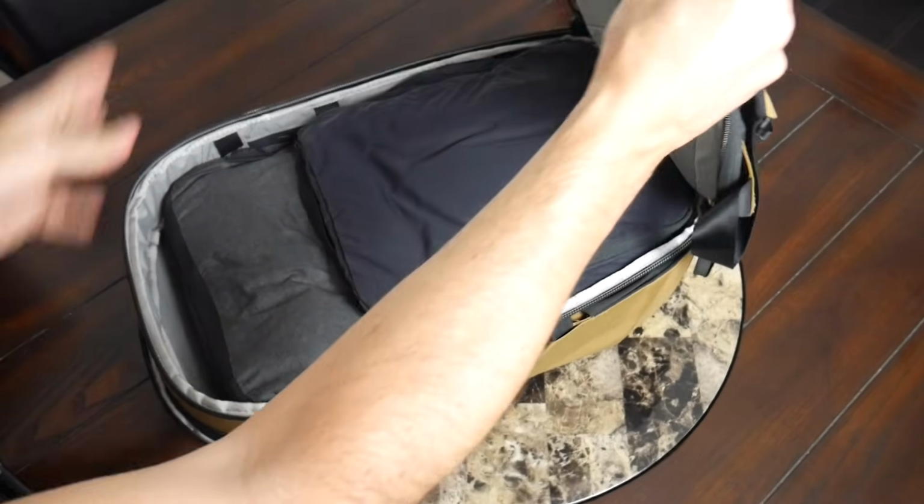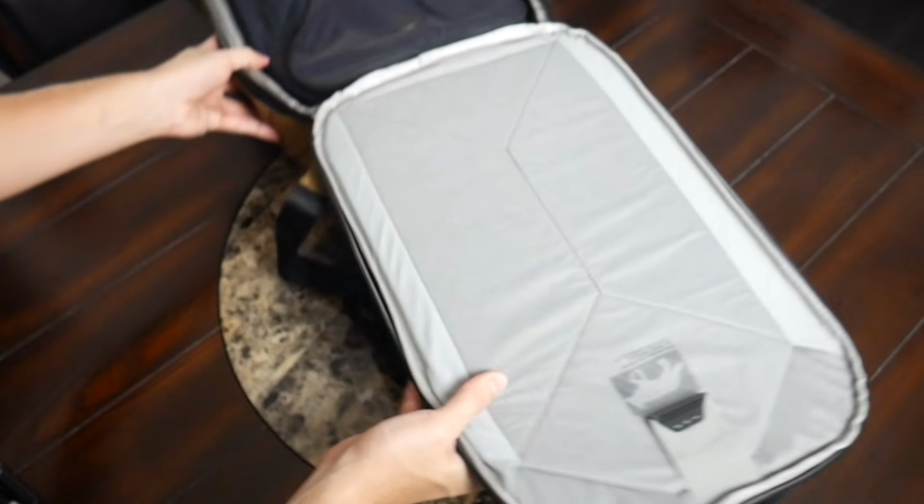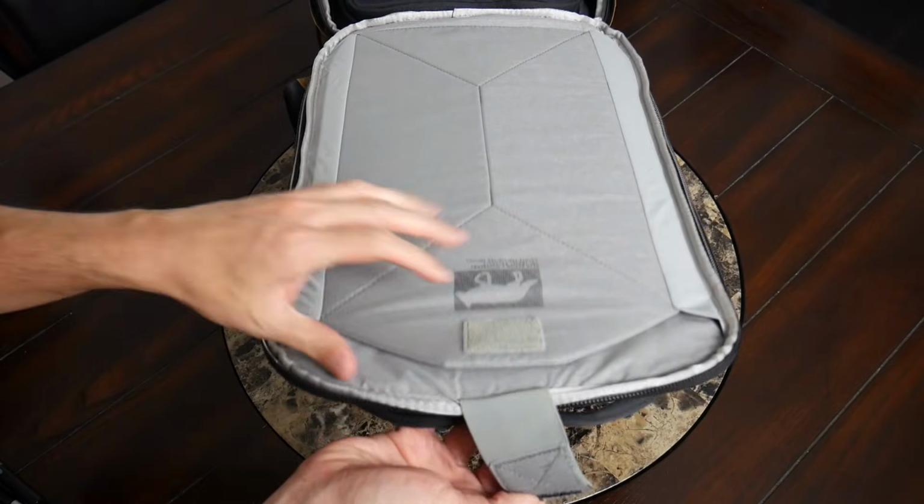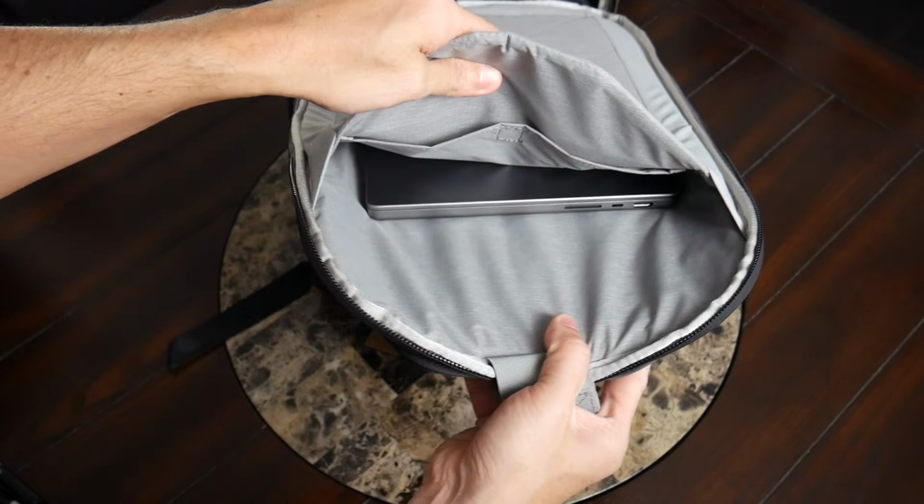And so opening this up, you have a padded laptop sleeve on the back, which is pulled up. It's gonna offer a nice amount of padding, plenty of space for a larger laptop.